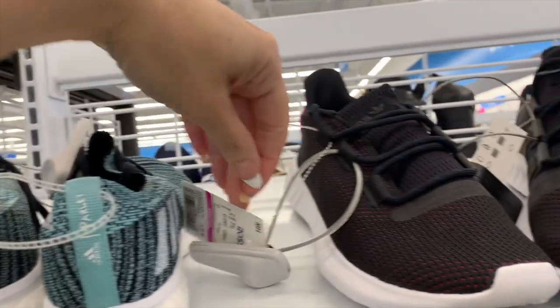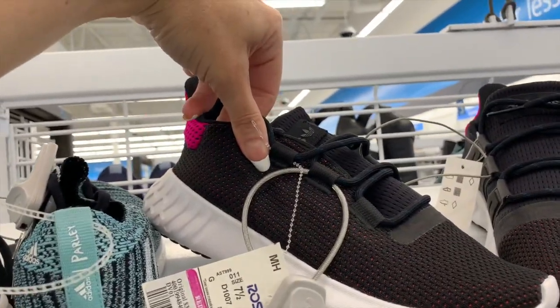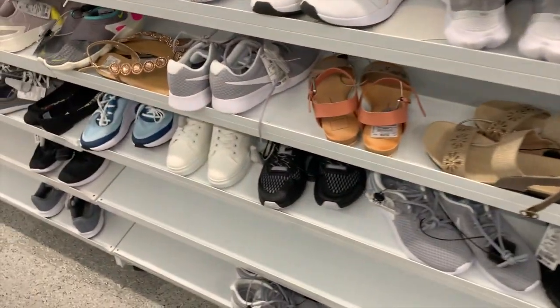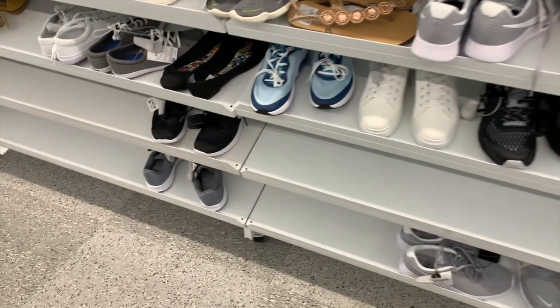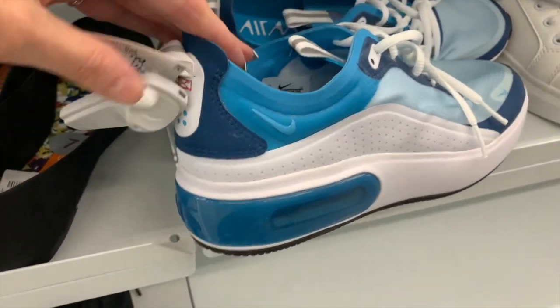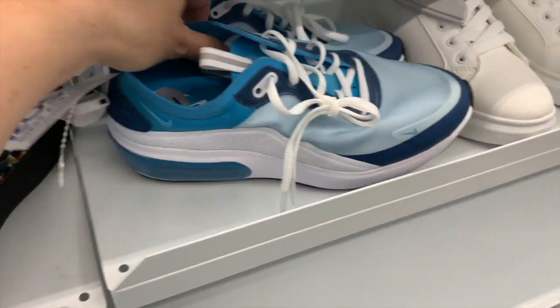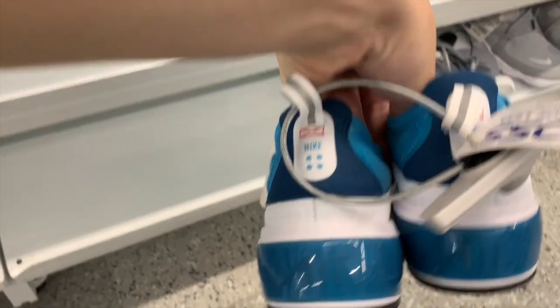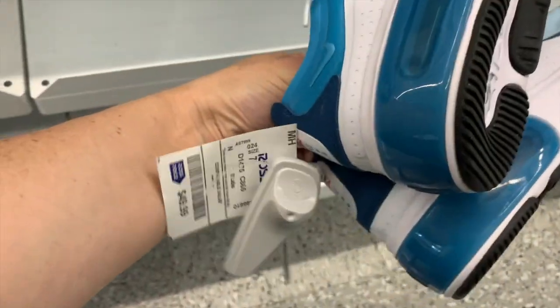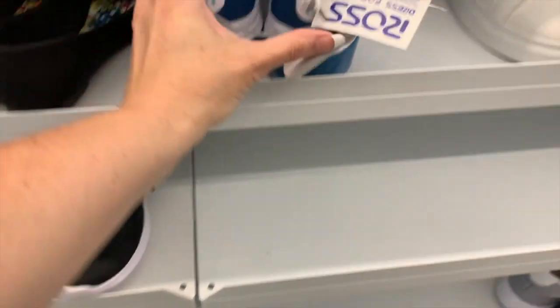Okay. These Adidas are on clearance for $19.99. Again, these are all the ladies' sizes. We have some more Nikes here. These are Air Maxes. And these are $49.99. This is in a size, what size is this? I think this is a 7.